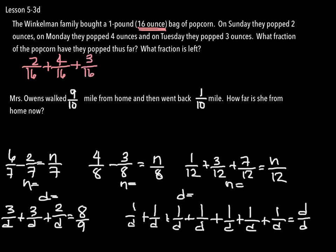So how much have they popped thus far? And the reason why I gave you the hint of 16ths is because we really can't do it with pounds. So they've popped something 16ths thus far. 2, 3, 4, 5, 6, 7, 8, 9. They've popped 9/16 so far.